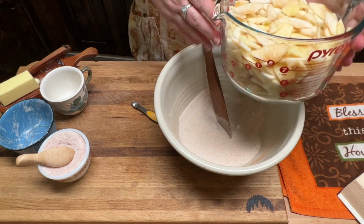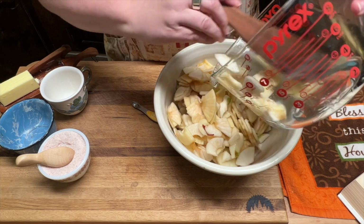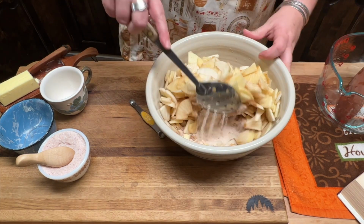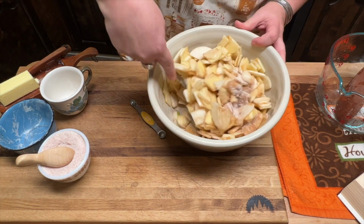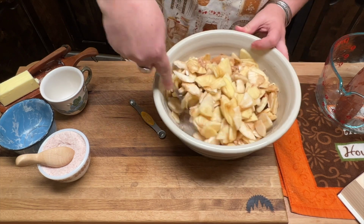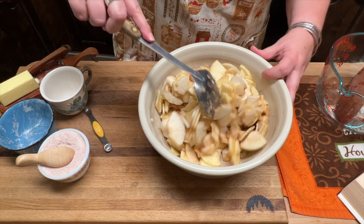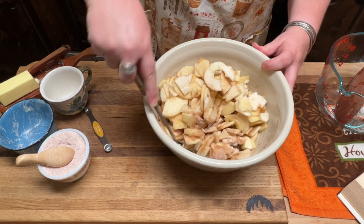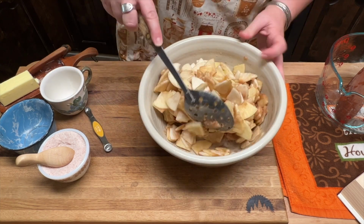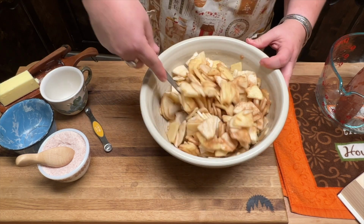Put 6 to 7 cups of apples added to the sugar mixture. I love this bowl. It's made in USA, but if I'm not mistaken, I actually think it's made here in Ohio, which makes me very happy to support my local economy. Actually, they have a line of different sizes of these type bowls. Aren't they beautiful? They're at Lehman's. They have a line of them.